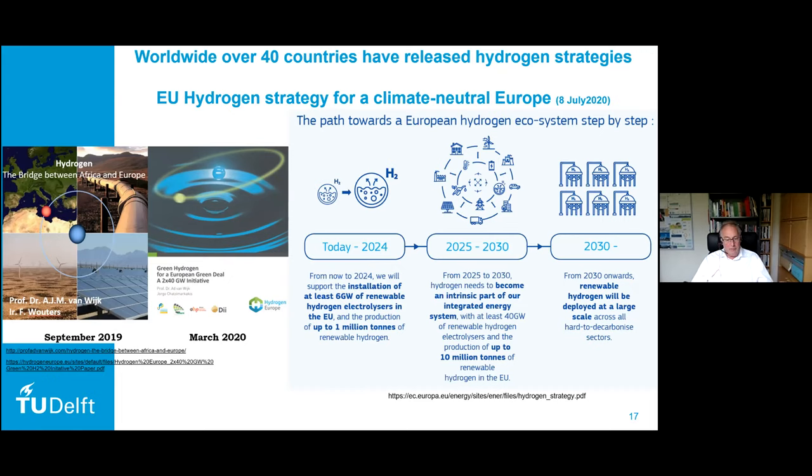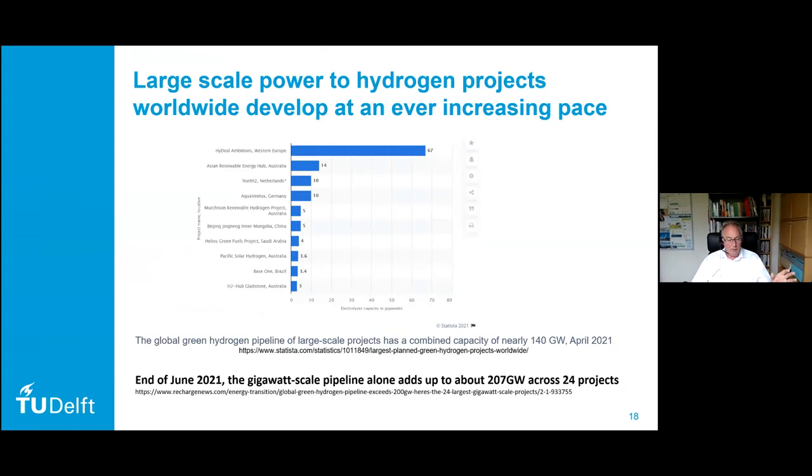That was the development in policy, but we have seen over the past year, especially the announcement of very large-scale projects for the production of hydrogen from renewable power. Here you see the pipeline, and the graph shows the pipeline in April this year, and that was 140 gigawatt of electrolyzer capacity. The largest is 67, and then you see it is going down to 3 gigawatt. But today, we have a pipeline of more than 200 gigawatt across 24 projects.